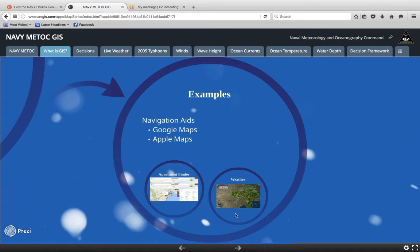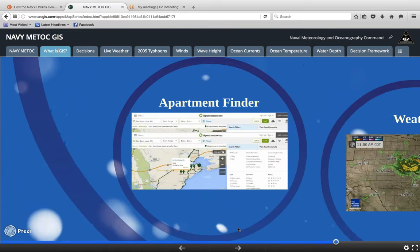And I always use these examples as navigation aids. Everyone's used Google Maps, those type of things, but we're going to shift this a little bit into this decision framework, where there's an example of apartment finder, where you go in and put in your criteria, a multi-criteria analysis. I want 3 bedrooms, 2 baths, so many square feet, so much distance from work. You're putting in your criteria for that solution. The system itself doesn't return you individual layers of distance to work, of 3-bedroom apartments, of 2 baths. They take that information and analyze it on the back end and give you a list that meet your criteria. So it's giving you the information that you're interacting with. I want to set that framework because it's going to be important as we go forward.